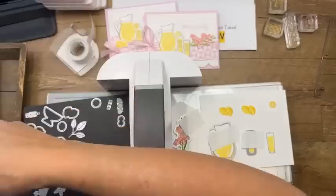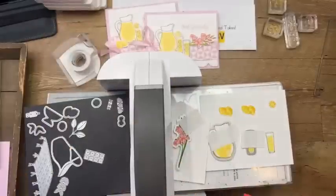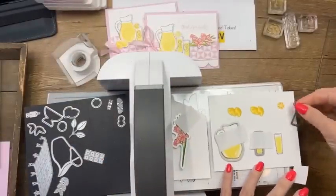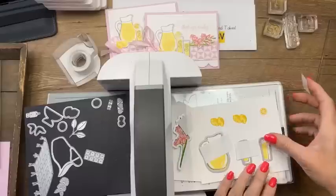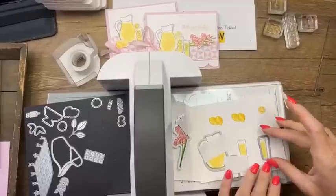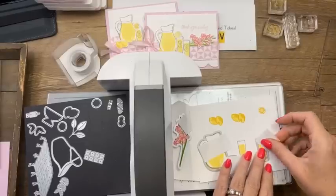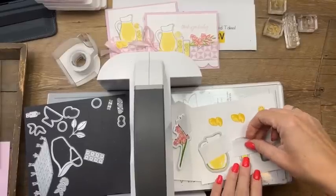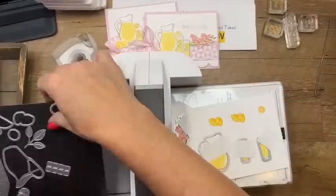It feels like maybe something has changed. Cynthia, you're having that problem too. I can't really pinpoint why I'm having that problem, but I've had to re-stamp and recut a lot lately. I can't really nail down why that is.